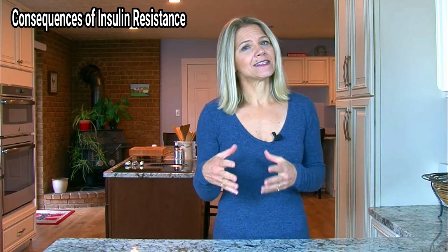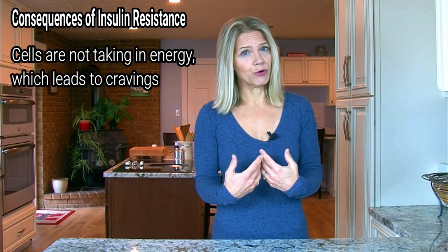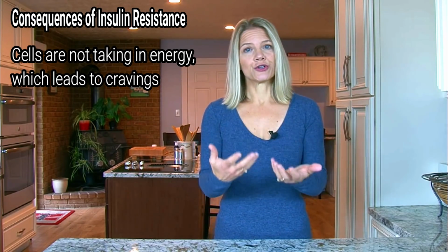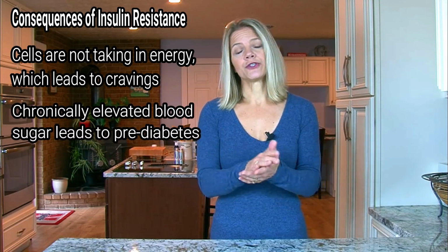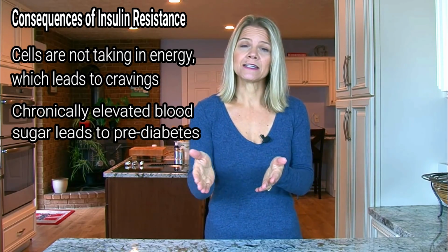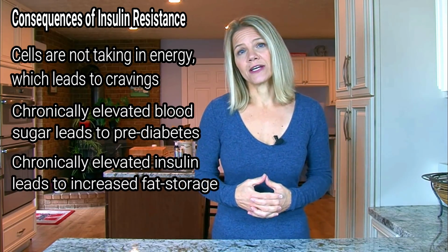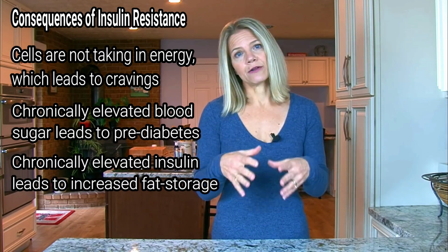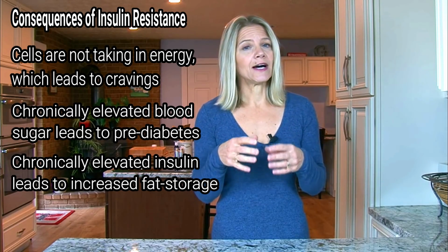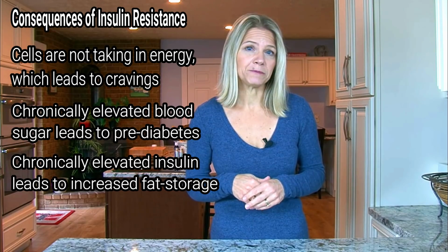And now we have a cascade of problems that lead to weight gain. First, your cells are not taking in glucose from the food you eat, so you crave more food. Your blood sugar level stays elevated, which is why insulin resistance is said to be a pre-diabetic state. And insulin levels also stay elevated as insulin tries to move the glucose out of your blood. And that chronically high insulin level keeps you in that fat storing mode.